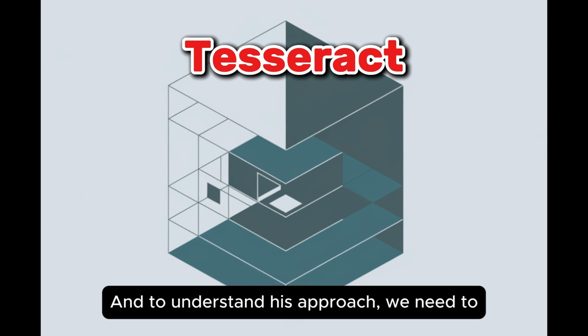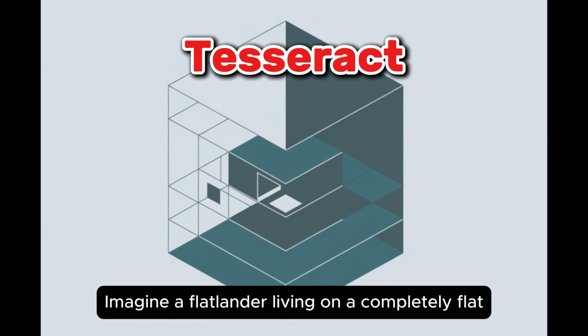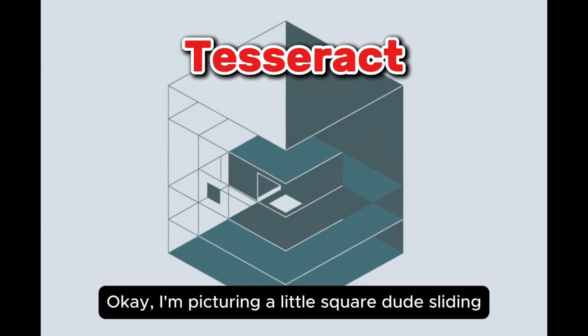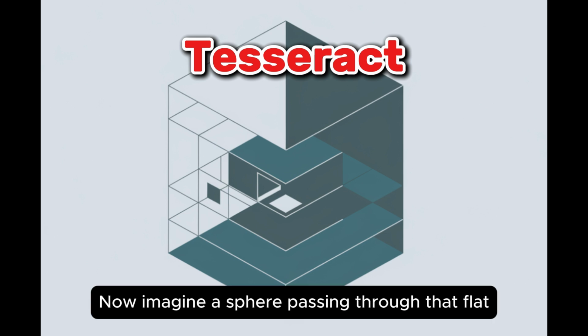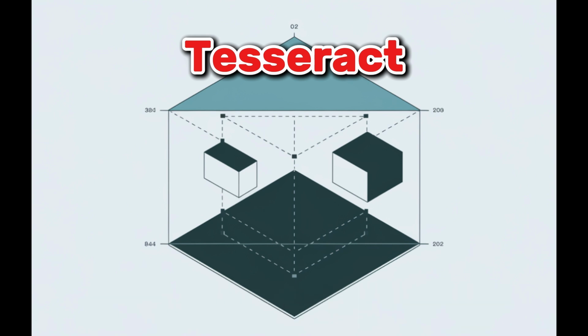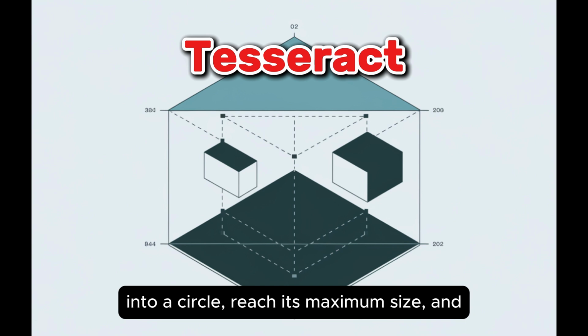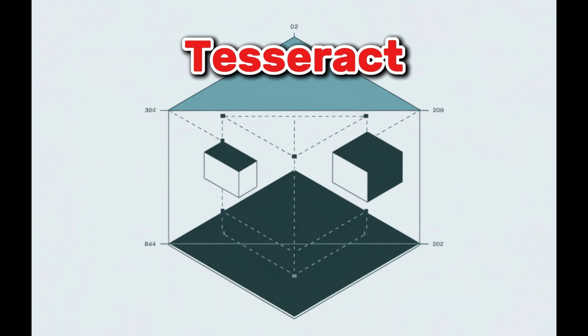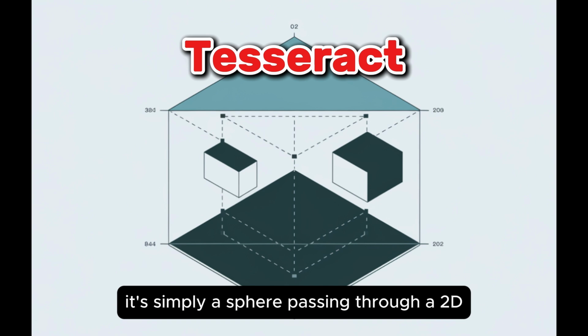You got it. And to understand his approach, we need to think like a two-dimensional being. Imagine a Flatlander living on a completely flat plane. Okay, I'm picturing a little square dude sliding around on a piece of paper. Perfect. Now imagine a sphere passing through that flat plane. What would the square see? You would see a point appear, then grow into a circle, reach its maximum size, and then shrink back down to a point before disappearing entirely. Exactly. To the Flatlander, it would seem like magic, a shape appearing and disappearing out of nowhere. But from our 3D perspective, it's simply a sphere passing through a 2D plane.